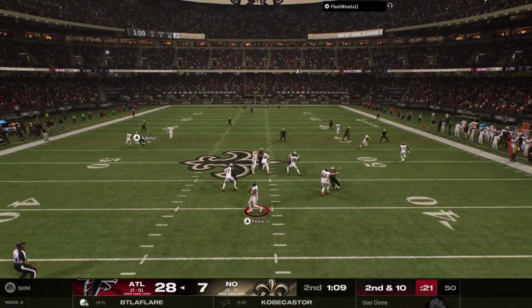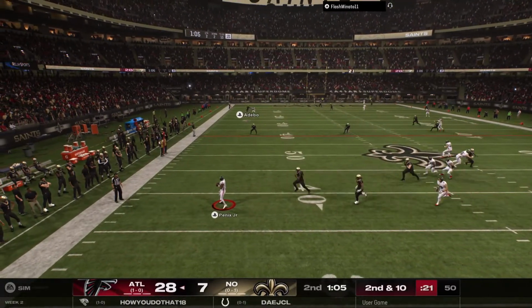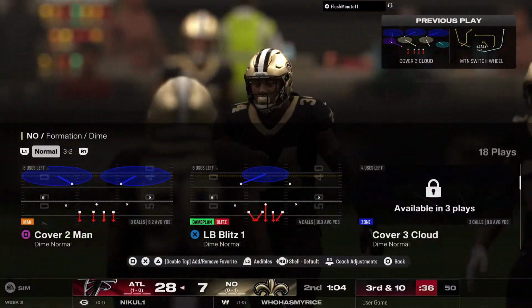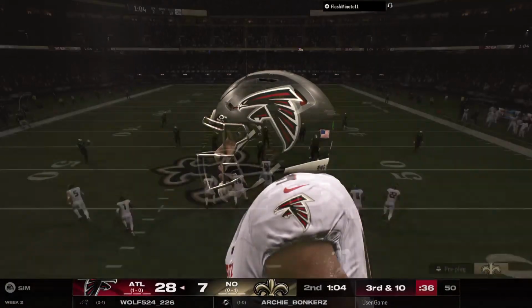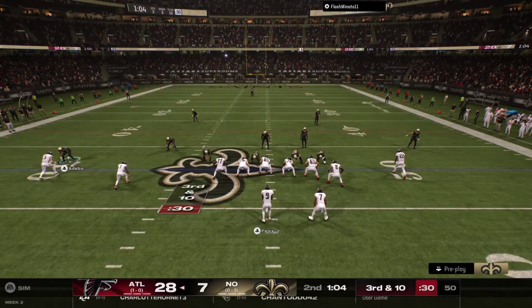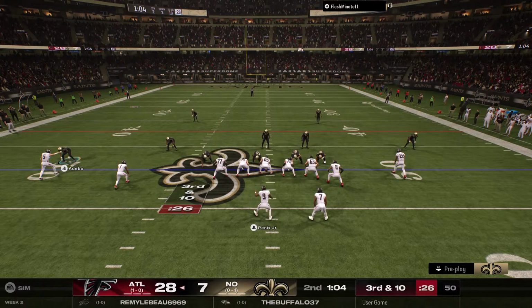And 2nd and 10, he'll look to throw again. Steps away to his left. And he'll be hit as he releases it, and that'll fall incomplete. Well, they approached this drive with a lot of confidence after the last one ended up as a touchdown. But incompletions on their first 2 throws has them huddling up and trying to figure out a big play here on 3rd down to get their momentum going again.